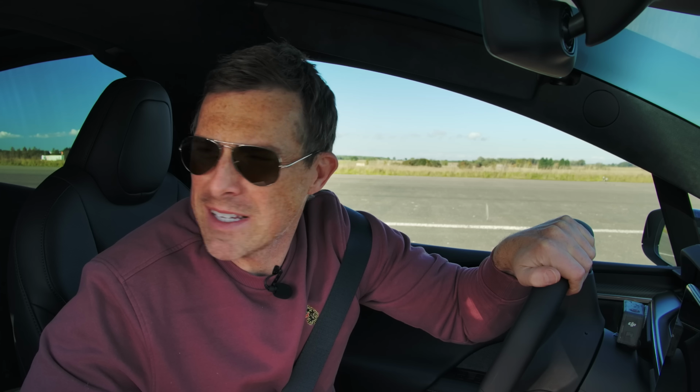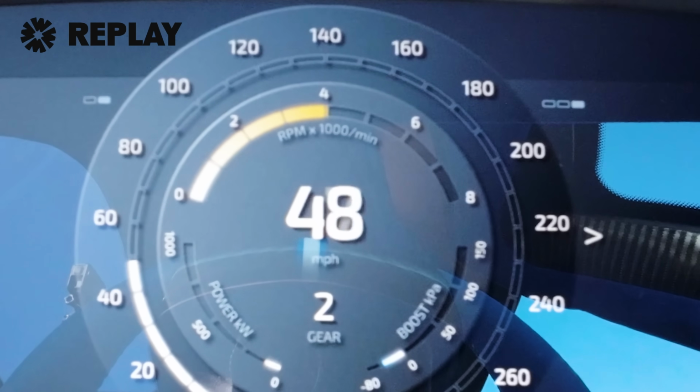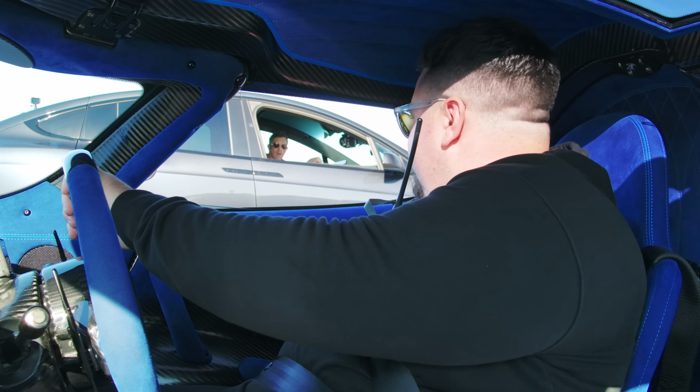Did I jump? Not especially so. I wasn't expecting that. I thought I'd go past you and then maybe you'd come past. You were just ahead. Yeah, it was right on boost there in second. Oh, when it's on boost, my God, that goes. Yeah, it really does. It's pretty mental once it's on boost.